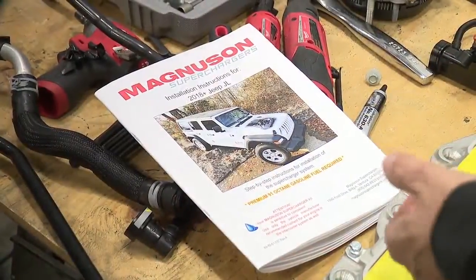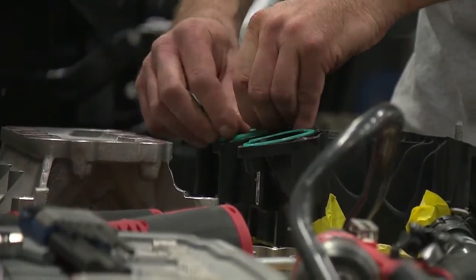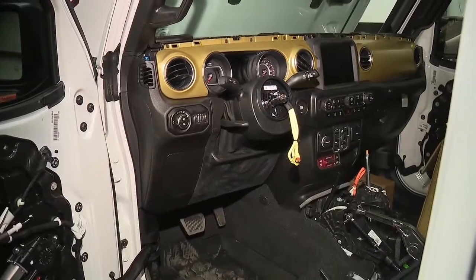Aaron works for Magnuson and designed this part. He says this Supercharger is the first of its kind. Magnuson built it in nearly 7 months' time.